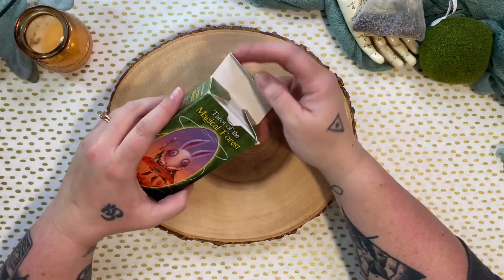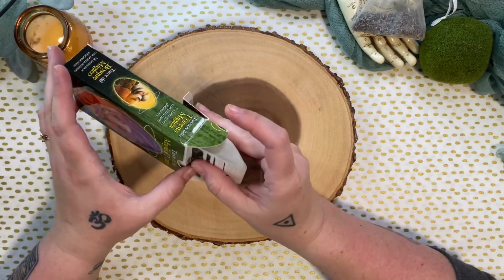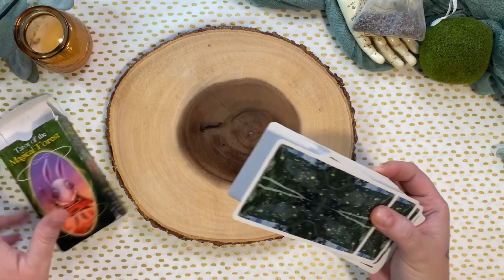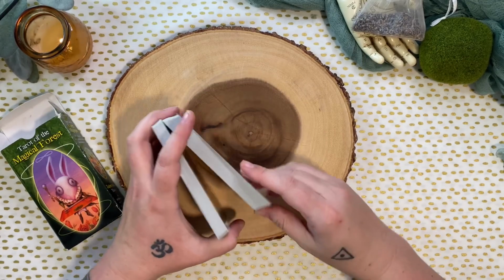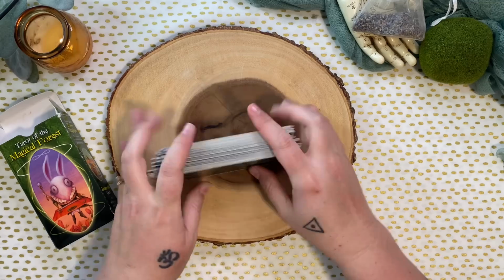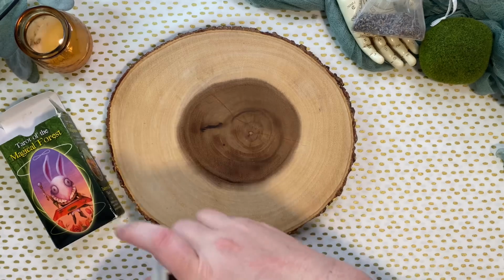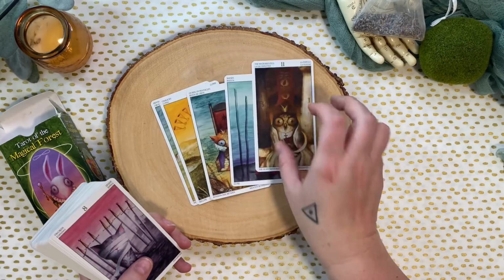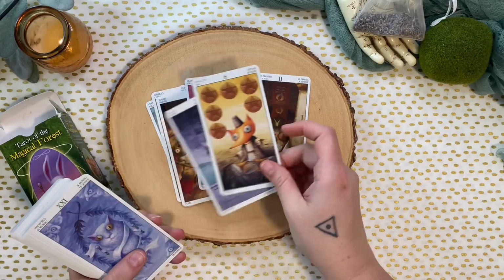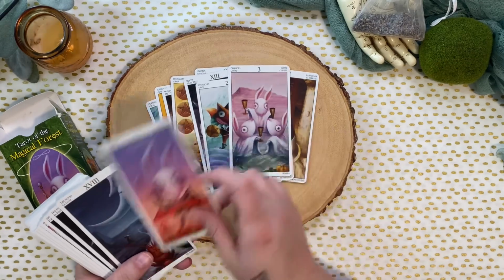Same here. I got Tarot of the Magical Forest from, well, Lisa had sent it to me from our friend Barb. I just want to shuffle this deck, just because I love it. Okay, so I did start using this deck in 2021. Matter of fact, I did one of our bonding videos with it, which was so much fun. It was so much fun to do that with you guys with this deck.